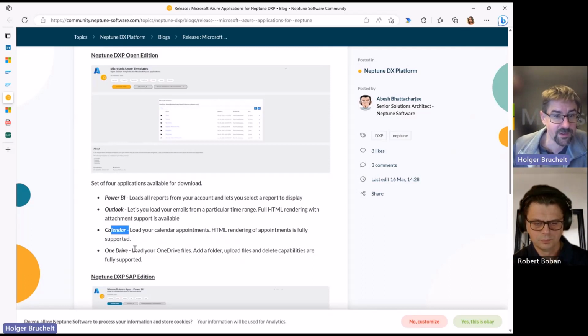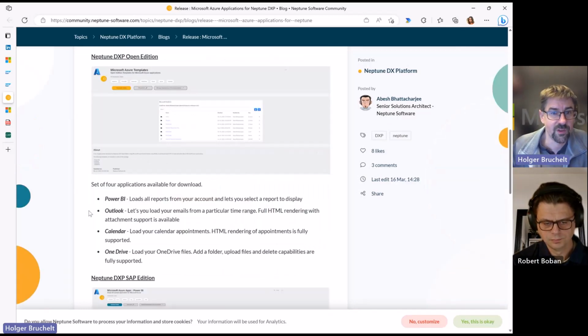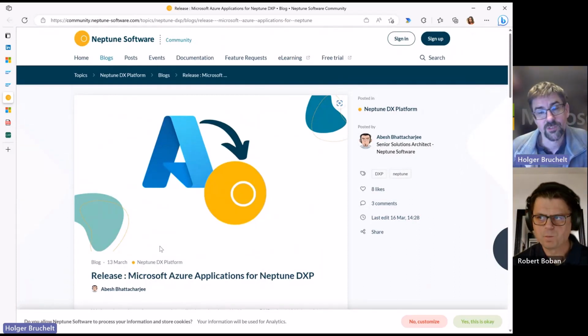There's a calendar integration, a OneDrive integration, and I actually saw some really cool demos already where you really saw how the Neptune user interface was interacting with the Microsoft tools. I forgot, but I think for the OneDrive or the calendar integration, they're also connecting via Power Automate. They're fetching and collecting different services and data points via Power Automate, and then bring the results into the Neptune framework. So for me, a beautiful scenario of how the Neptune DX platform can work together with Microsoft 365, but then obviously also with the Power Platform.